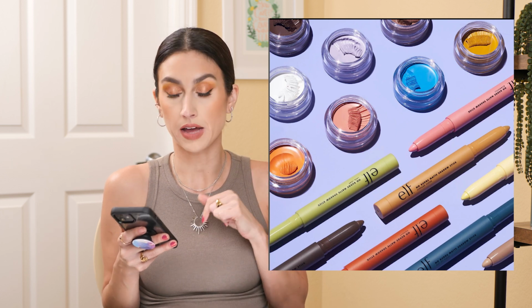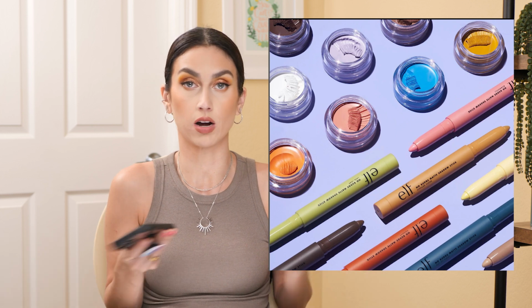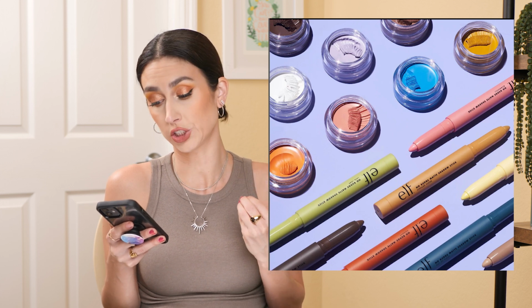So I did buy the orange cream shadow in the pot. I'm absolutely going to use it on camera for a testing new makeup video. I'm really excited. Getting it in person, it looks really, really pretty, the color orange. So I'm excited. What about you guys? Are you interested in these products? Let me know.